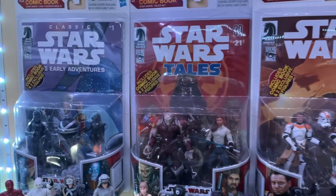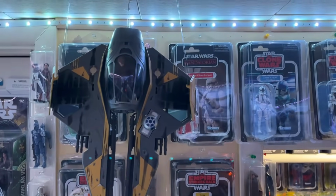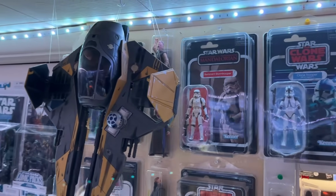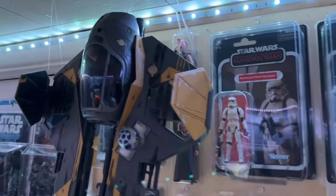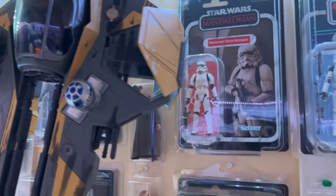But that's the comic packs that I have hanging on my wall. Next up over here, we can see we have Anakin's Jedi Starfighter hanging off the wall, and I just have that hanging there with fish wire. But you can see he's taking a nice nosedive, and if we go in close, you can see Anakin is in there piloting that Jedi Starfighter.